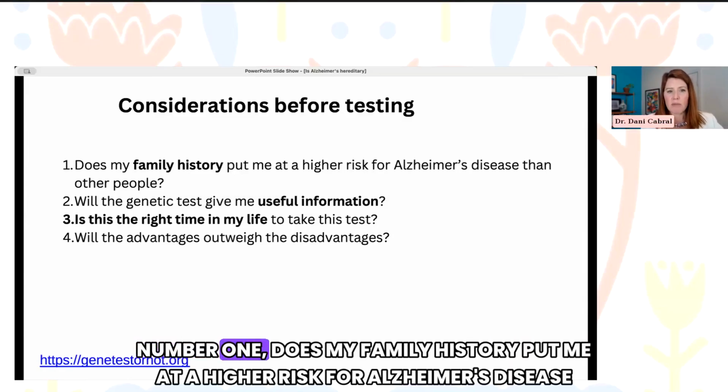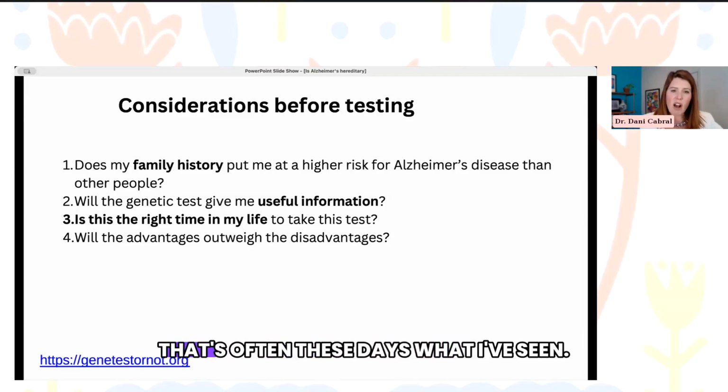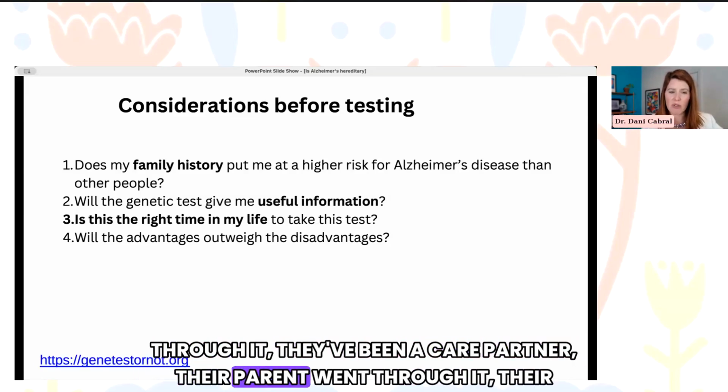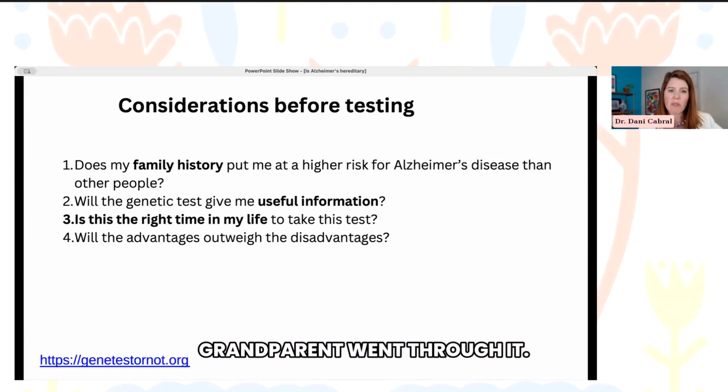So, number one, does my family history put me at a higher risk for Alzheimer's disease than other people? That's often these days what I've seen, the reason people step forward and want this information. They've seen someone go through it. They've been a care partner. Their parent went through it. Their grandparent went through it.